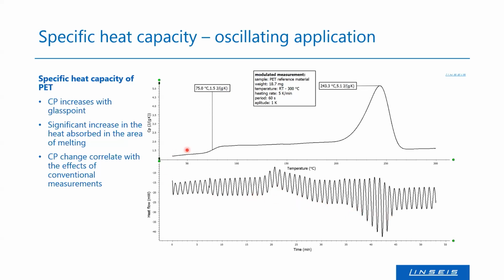And so on the top, we can see the result for our CP measurements. So we have the glass transition, and during the glass transition, the specific volume of our sample expands, and therefore we can see the step here in our CP signal. And of course, we have again the melting here with a maximum at 243 degrees Celsius. And this is what we receive with the chip DSC.